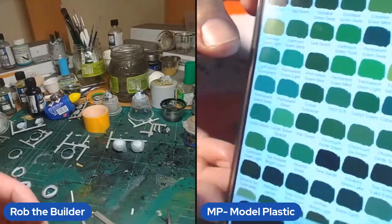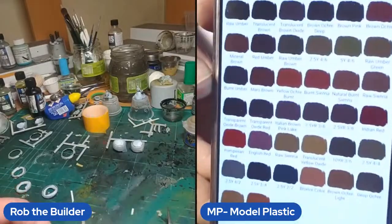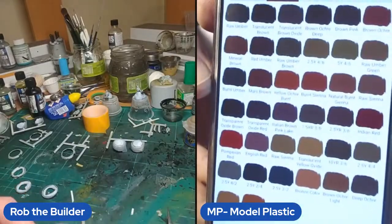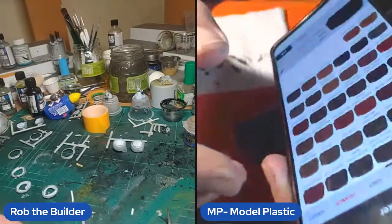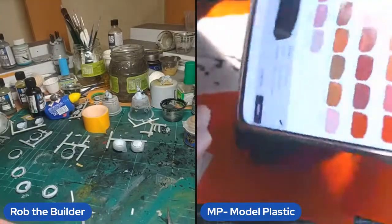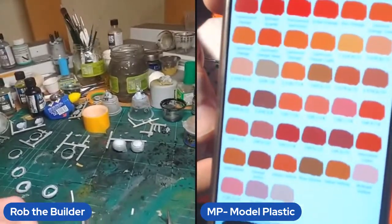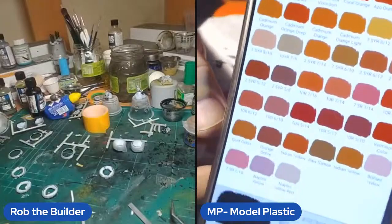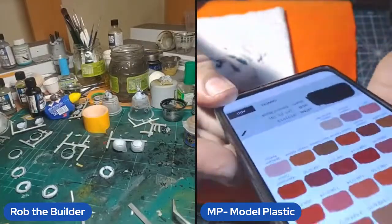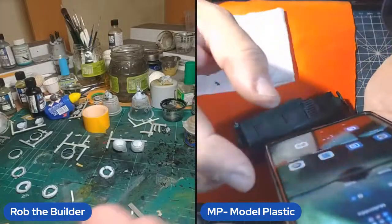Wow. For example, you need brown. You have every tone of brown here. You're right. This is a very, very good program. For example, orange, you need the orange, you have the tones of orange here with every mixture. That's very cool, man. Yes, and it's very useful for our hobby.